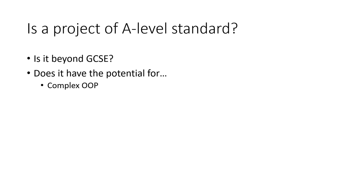So common things we can look out for: complex OOP. We saw before the guess who game, not very complex, but when you start to include the idea of dynamically creating all of these faces, having complex OOP in there, and then introducing AI, all of a sudden it becomes more complex. Databases. So again, there was the financial and business models and business control systems. Do they have a database with several interconnected tables? If you've just got the one table or the two tables or even three tables, it's not really going beyond what you'd expect at GCSE.